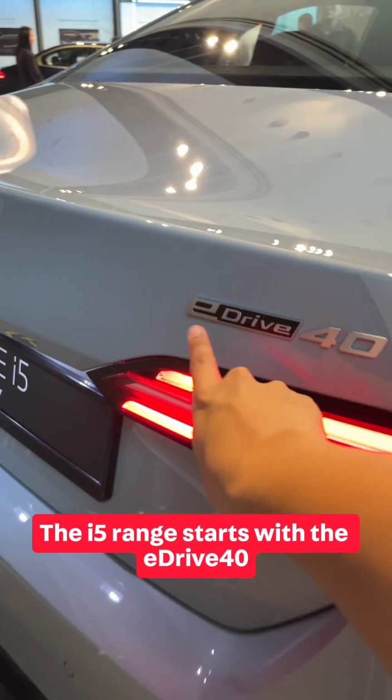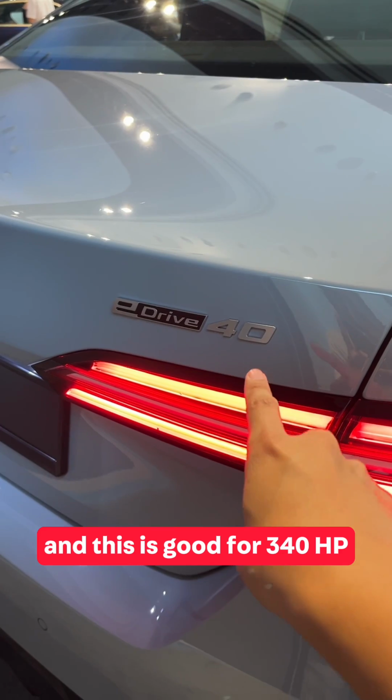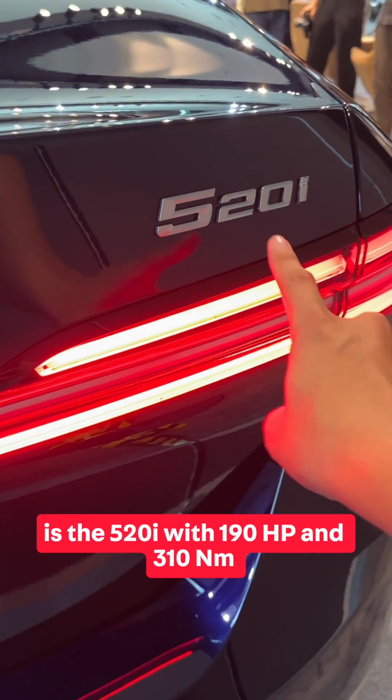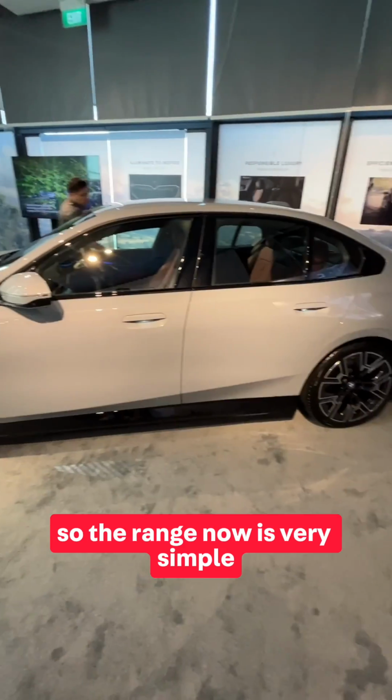Speaking of the i5 range is the eDrive40, and this is good for 340 horsepower and 400 newton meters. The petrol 5 series has the 520i with 190 horsepower and 310 newton meters. So the range now is very simple. You get standard, launch edition, and what you see here is the M Sport.